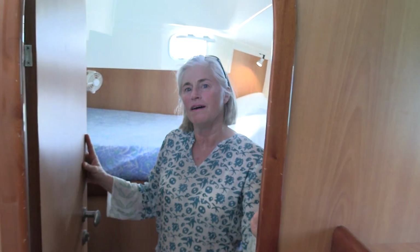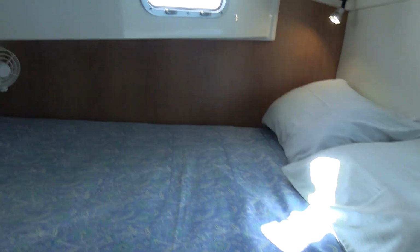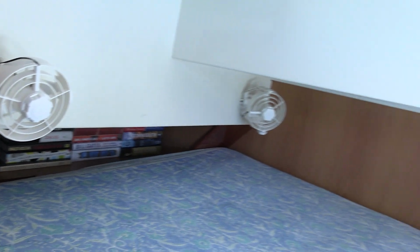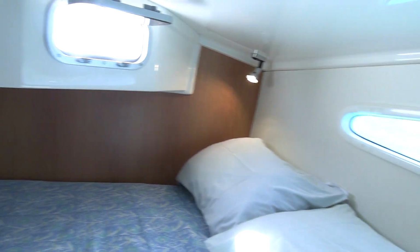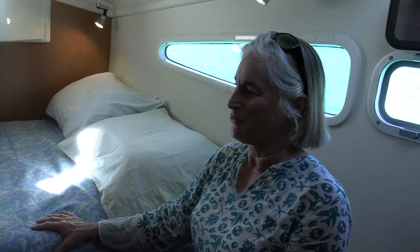Come on into the porthole aft, and here is the guest cabin with a queen-size bed, again a Tempur-Pedic mattress, a bookshelf and storage at the foot of the bed with 2 fans, 2 side ports, 2 lights, overhead hatch, a hanging locker, and then plenty of storage in the center of the boat and underneath the bed here, for guest clothes. I can also picture a child really loving this room with the books and a row of stuffed animals at the foot of the bed. So this is a really great guest cabin or a child's cabin.